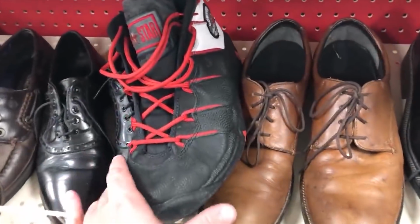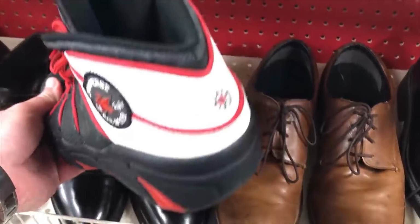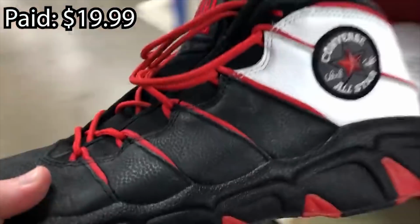So I definitely knew when I saw his shoes, his Converse shoes, which I think were circa 96, probably 97 maybe. I was like, this is definitely something. I knew right away they were Dennis Rodman shoes, and my first instinct was, what size are they? Yeah, you were going to keep them. Yeah. But they were my size.